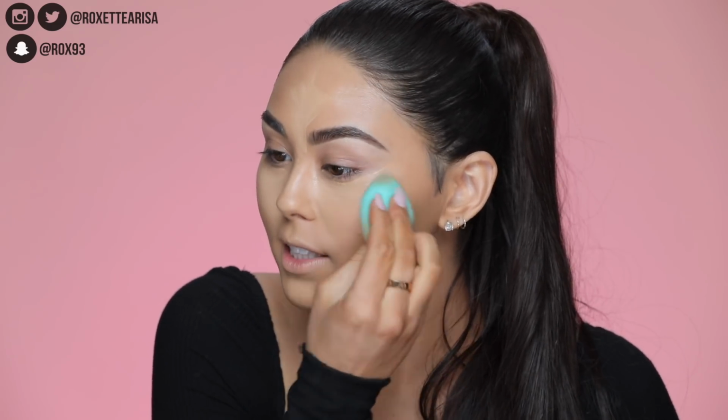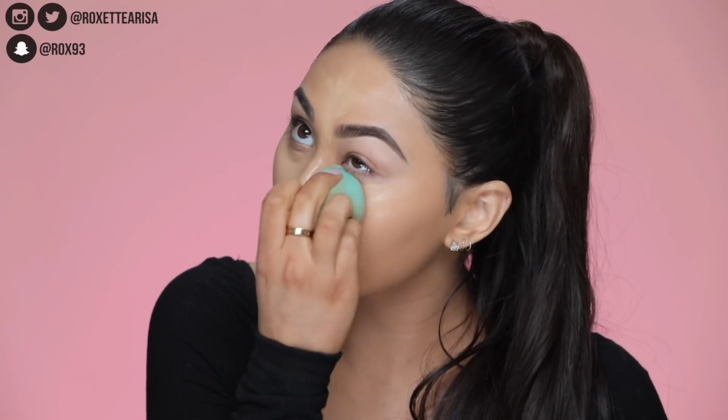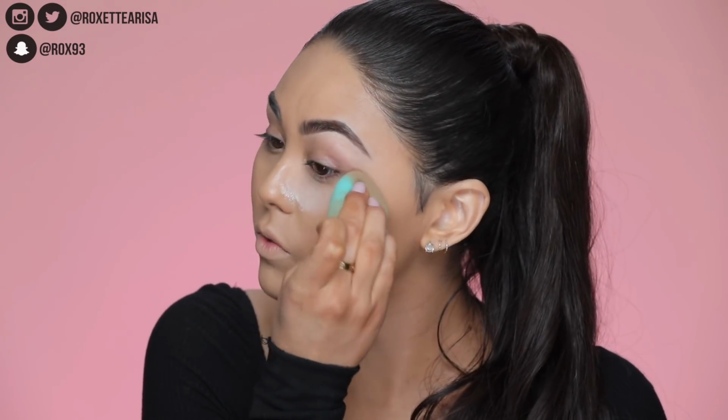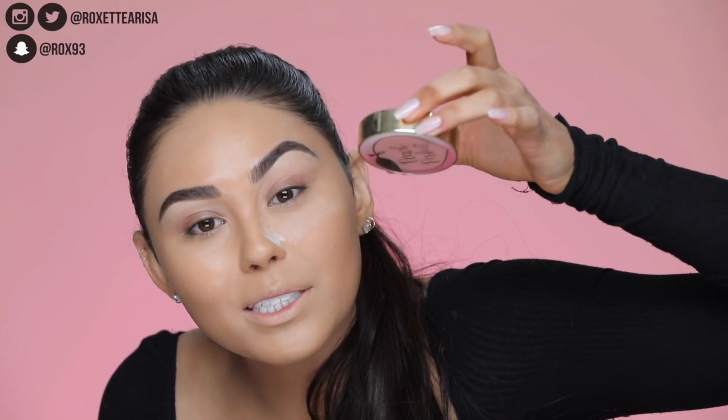No, for a daytime look, I don't really like to do too much of a brightened, highlighted under eye area. So the shade that I was using was medium because I like to keep it more on the natural side, like you just woke up like this. And we're gonna go ahead and press this Too Faced powder under the eyes. I already poured powder into the top, but it's the Peach Perfect, if you could see that.